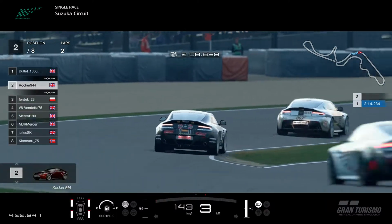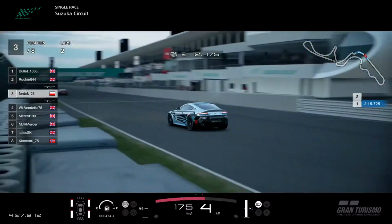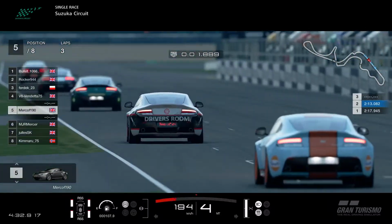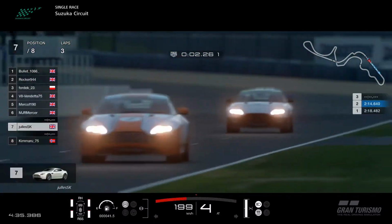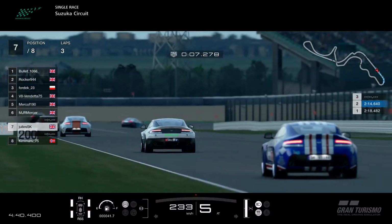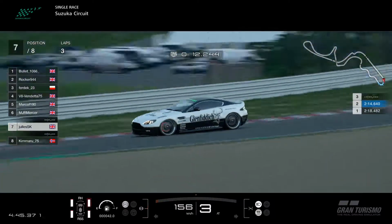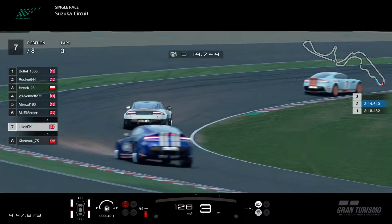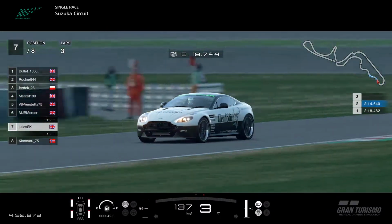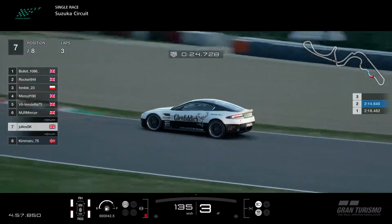Still in the lead, followed closely by Rocker. Right behind them, we got Furtick, V8. Looking like it's beginning to be a big gap between the drivers. Maybe this is going to be the finishing position of all. Love Jules' livery. Very nice.